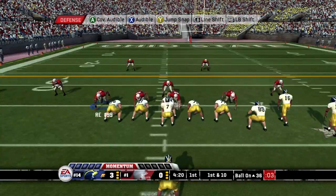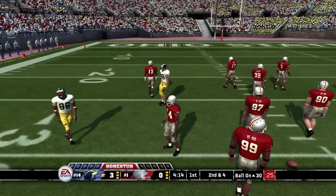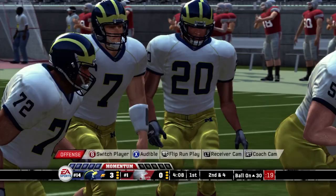One man backfield. There's a play fake. Flips it. It's complete. How about that play? That's a good pickup there. He just dropped back and delivered a nice throw. Second and four coming up here. Ball on the 30-yard line.